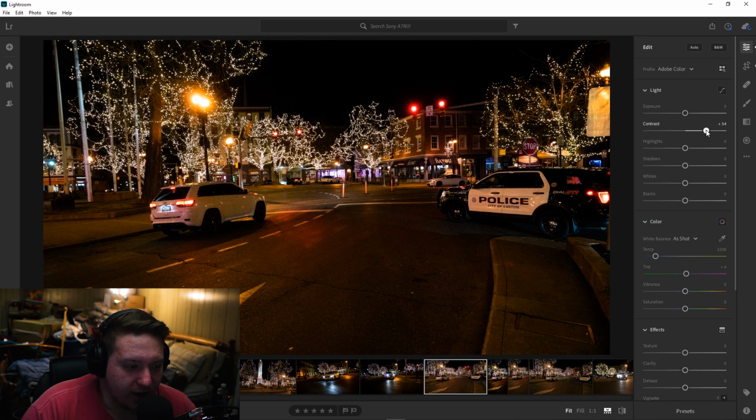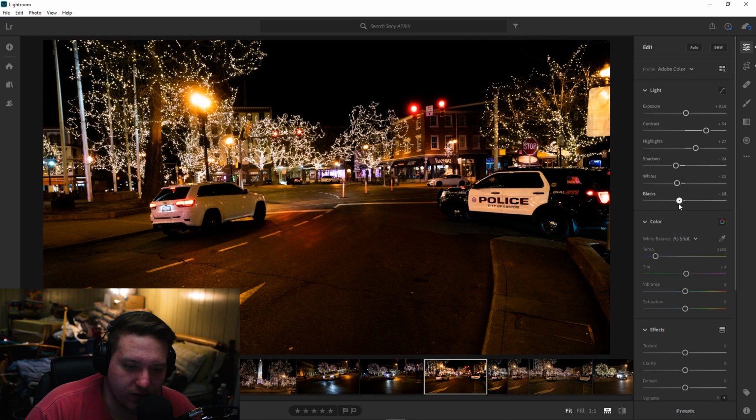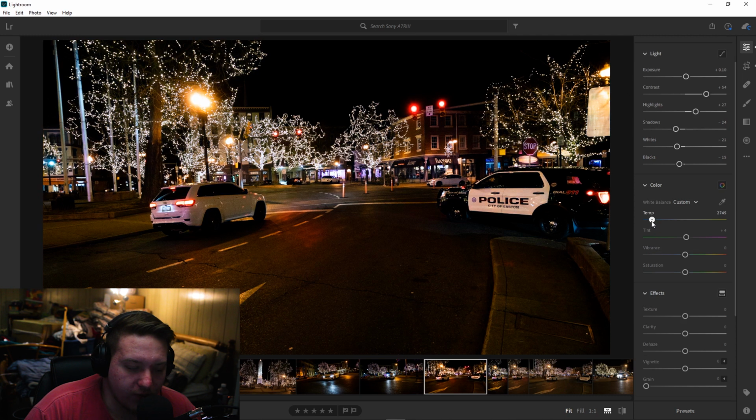I always kind of up the contrast because I feel like certain cameras don't have a lot of contrast. Like I said, I like my videos and my pictures a little darker when it comes to stuff like this, right? So I'll drop the blacks, drop the whites, shadows, all that stuff. I'm more of a blue tint type of person. I think blue is easier on the eyes than orange, especially when a lot of the stuff is orange in the first place. And then we'll up the saturation, drop the vibrance a little, right?